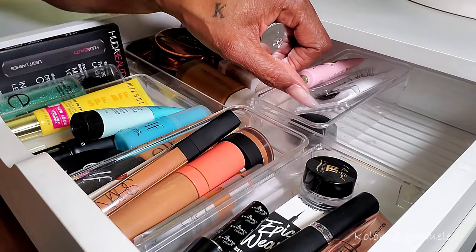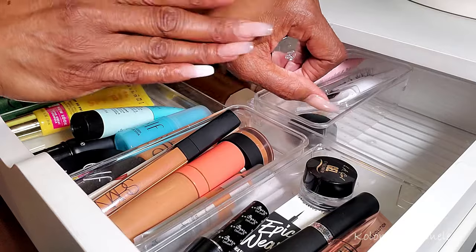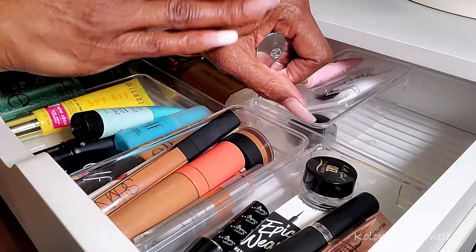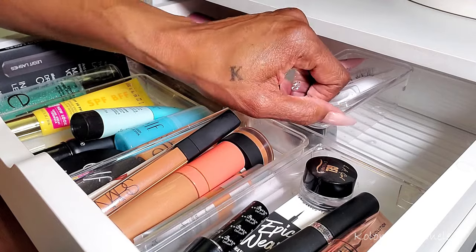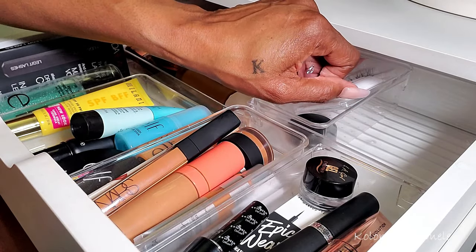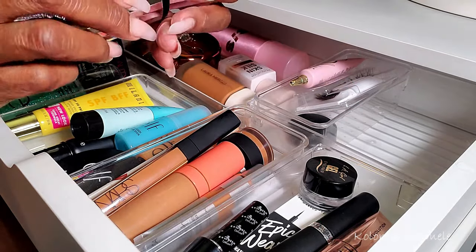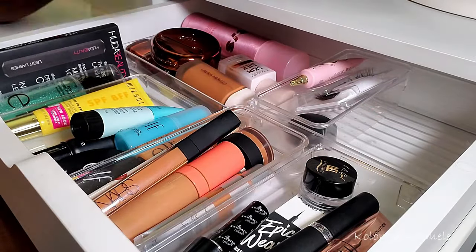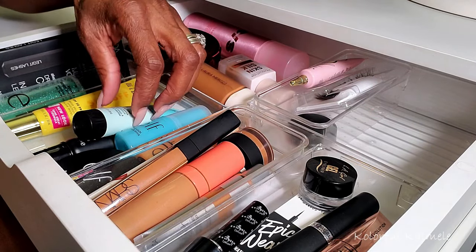It's a little bit thicker than I like for a primer sometimes, but it does work nicely to kind of blur you out and fill in pores and things like that. So it's not a bad primer at all. It's actually a good primer, but I'm going to switch that out.